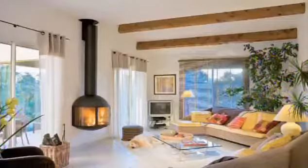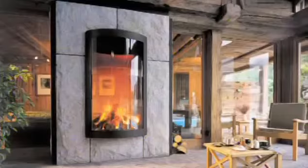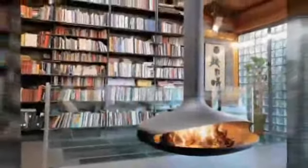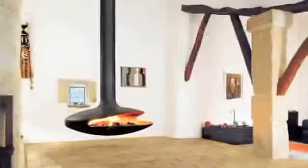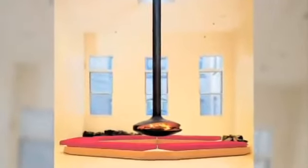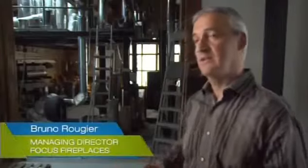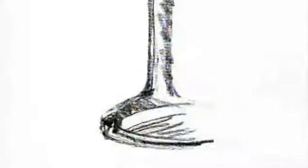It set the stage for other models to come. More than 60 Focus fireplaces now exist today. But the Gyrofocus is still the main event, found in prestigious museums around the world: the Guggenheim in New York, 1998 in Stockholm, and in Bordeaux. And now it's winning awards in a design exhibition.